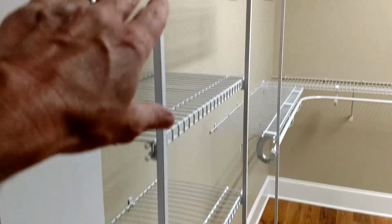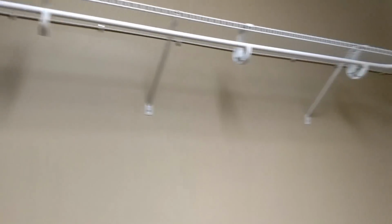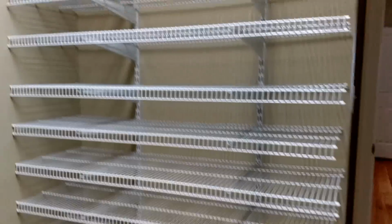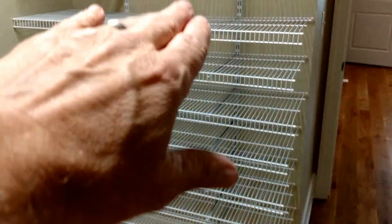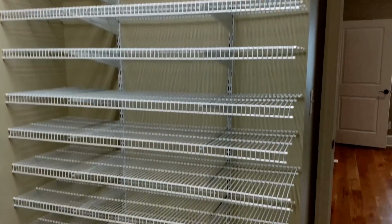Now this is a wire shelf system with super slide. We've done some where you build the shelves. Obviously there's a cost component to that as well. And then they put very tightly stacked shelves that are easily adjustable for shoes or whatever.